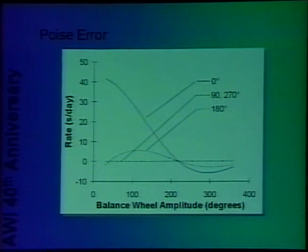Here are the results I have, and these are interesting. The zero poising error curve is the only one I've ever seen in watchmaking mathematics books. They point out, well, here's the poising error, and they show that one curve for the heavy point at the bottom. And that's actually where the worst error is. Many books say that when it's at the top, 180 degrees, it's equal in error and in the opposite direction. Well, I don't really get that result. It actually makes a difference.